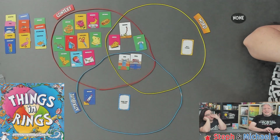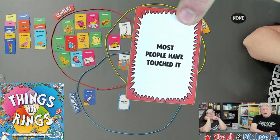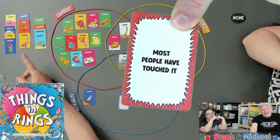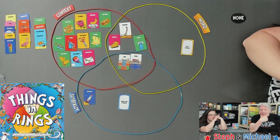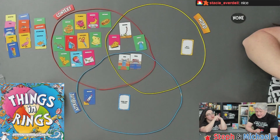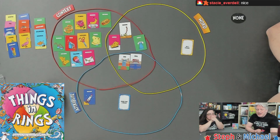And then what do you think red is? It might be hard to guess this one. Most people have touched it. I was looking at your cards over here, and I'm like, most people have touched a spider, but they don't know they've touched spiders. But of these, most people might not have touched a gargoyle or a stoplight or a goldfish. You might have had it, but you might not have touched it.